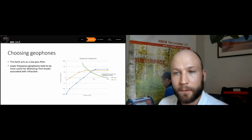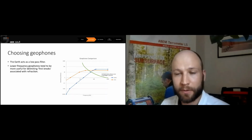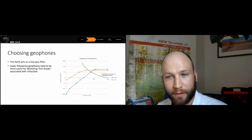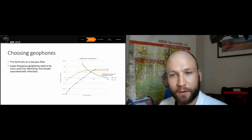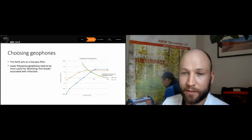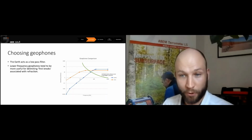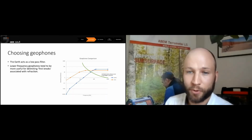geophone. So in the example shown, the 14 Hz geophone shown in orange reaches a higher output at lower frequencies than the 100 Hz geophone, despite the overall higher response of the 100 Hz geophone at higher frequencies. The low pass filter effect of the Earth means that generally the 14 Hz geophones will outperform the 100 Hz geophones unless the source to receiver offset is very small.